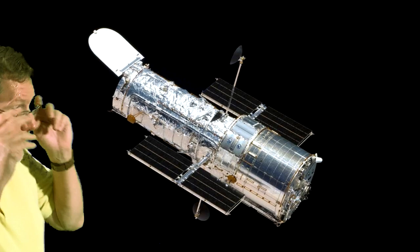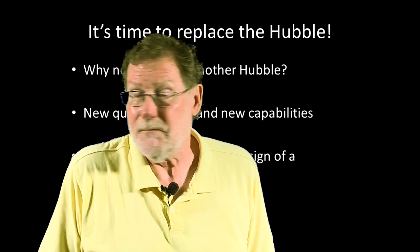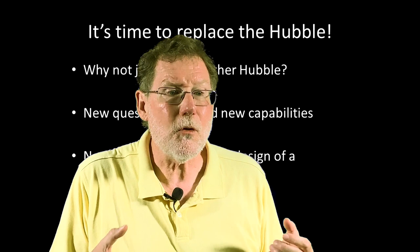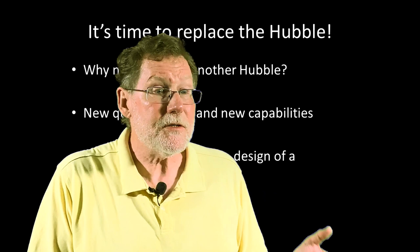So, with the Hubble facing the end of its life in the next few years, it's essential that we have a replacement for this great observatory. So, why not just build another one? This should be easy. We've done it already. Well, Hubble has done its job admirably well. And almost too well, as it's given us answers to questions that we didn't even know existed when it was first launched. But more importantly, the knowledge it generated created far more difficult questions than Hubble can possibly answer. So, any telescope that replaces Hubble needs to have far more science capabilities.